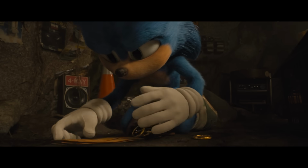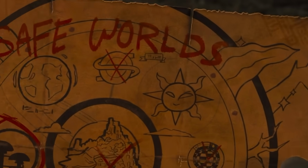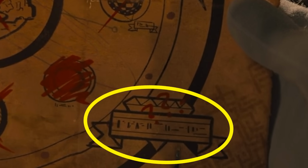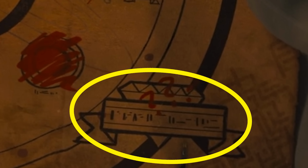When Sonic looks at his map of all the planets he's been through, there are several Easter eggs. If you pause to look closer, you can see that his home planet's drawing is actually the logo for the Sega Saturn game console. You can also spot a Chaos Emerald, which play a huge role in the Sonic games. Though the question marks here make it seem like Movie Sonic isn't quite sure what to make of that yet.